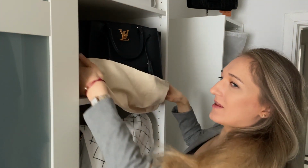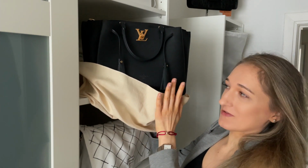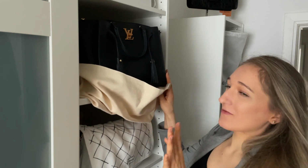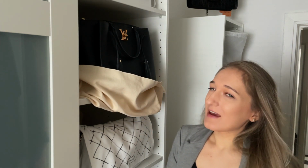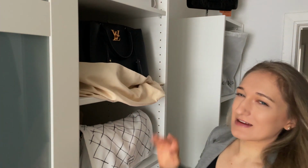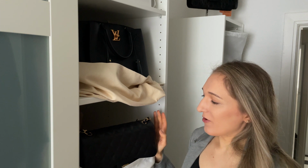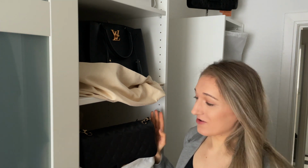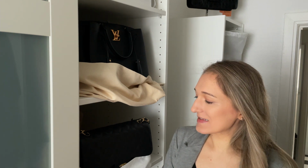I think it's called the My Lock Me Tote, my one and only Louis Vuitton leather handbag, but it's quite big and I don't know how long we're gonna be in the city, so with stuff inside it might get a little too heavy. And it does come with the shoulder strap, but I prefer to not use the shoulder strap. I guess I'm gonna go with my Chanel Jumbo Classic Flap. Kind of boring, especially because my outfit in general is quite boring. It's gray and black, but that's kind of my uniform, so I guess I'm gonna take my Jumbo.